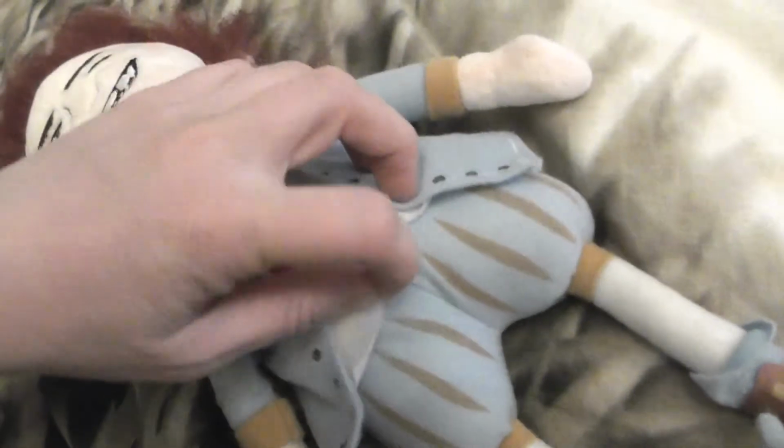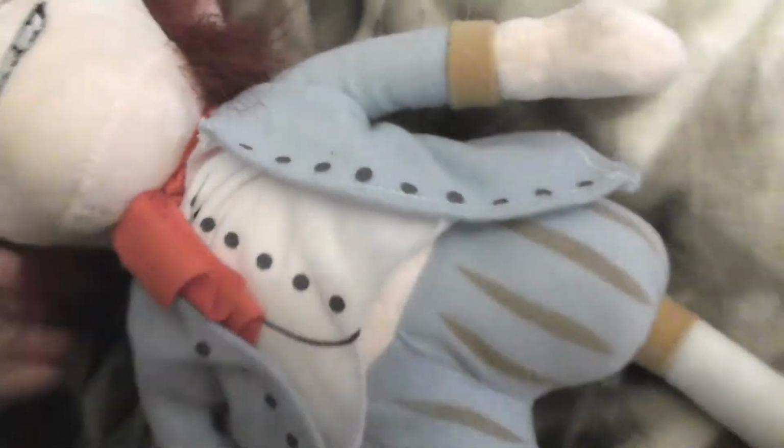He wears his outfit from when he was a king in the kingdom far, far away. He might be dirty because I've been dragging him everywhere. And his little curled slippers, and his skinny hands and arms.